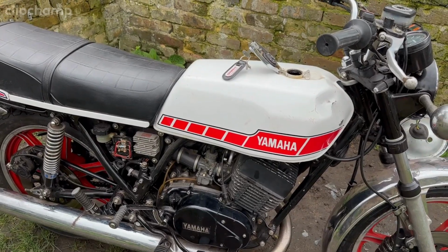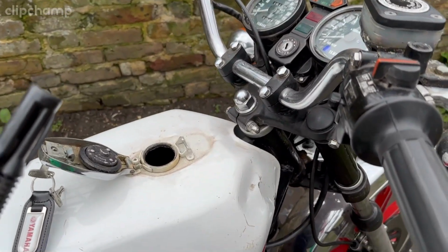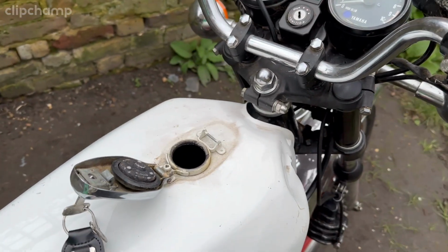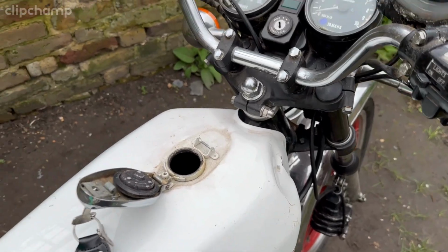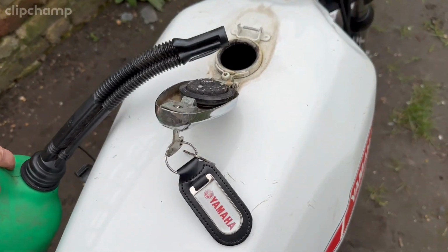This petrol tank was dry as a bone. I don't know why. I don't know if this bike was run recently or what, but I'm just going to go for it, and probably not the easiest thing to catch on camera, but I'm going to fill it up with a bit of petrol.